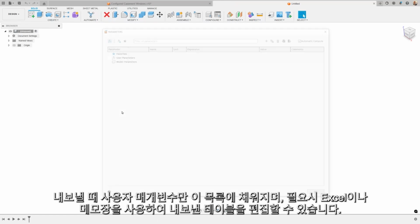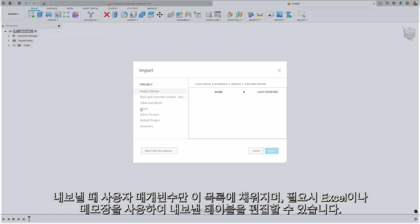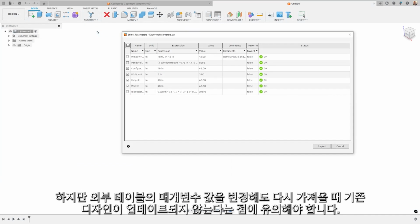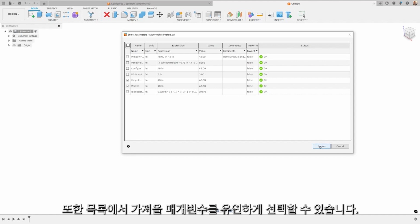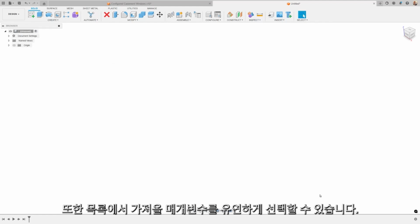When exporting, only user parameters populate this list, and you can edit the exported table using Excel or Notepad if needed. However, it's important to note that any changes to parameter values in the external table will not update existing designs upon re-import. Instead, a new parameter is created with the updated name. Additionally, you have the flexibility to select which parameters from your list you want to import.